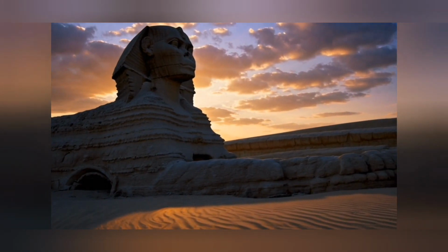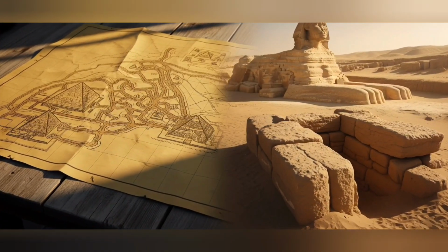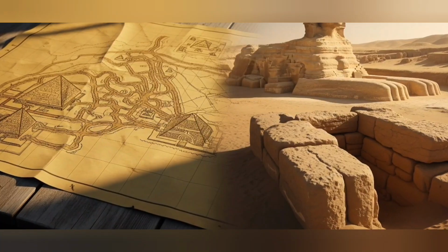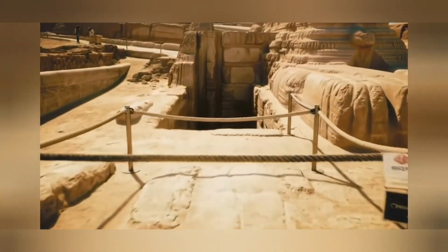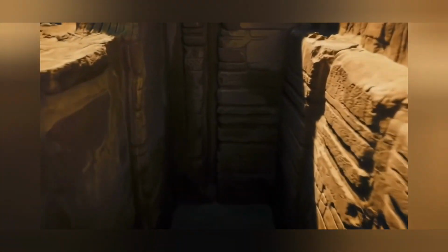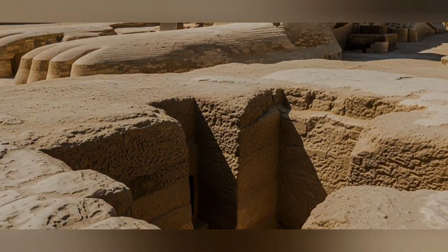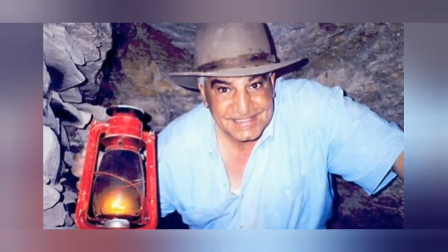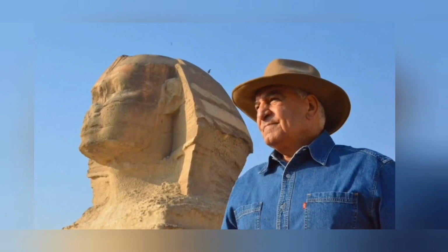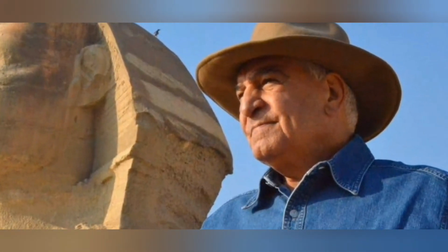And there's more. Back in the 1800s, British and French explorers drew maps of Giza. Some showed tunnels leading toward the Sphinx. Later, Egyptian archaeologists sealed many of those shafts, citing safety concerns. And to this day, several old entrances near the Sphinx remain blocked or covered. Even Zahi Hawass, Egypt's most famous archaeologist, once admitted there are tunnels near the Sphinx that lead nowhere. But photos show clear drops, vertical shafts going deep underground.